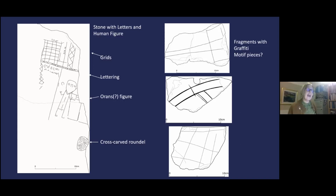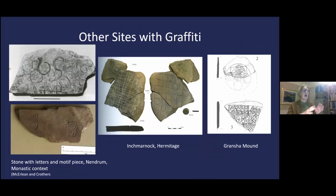There are also a series of fragments, and I've just put three up here, of obviously drawing something with compasses here, and then various grids and a possible cross there. These seem to me to be very like motif pieces, most of which have been found in Ireland. So what we've got here is the first Welsh example of a site with these graffiti slabs.